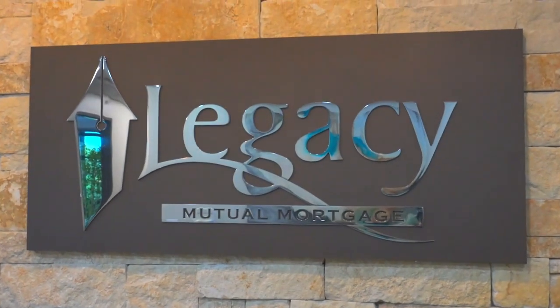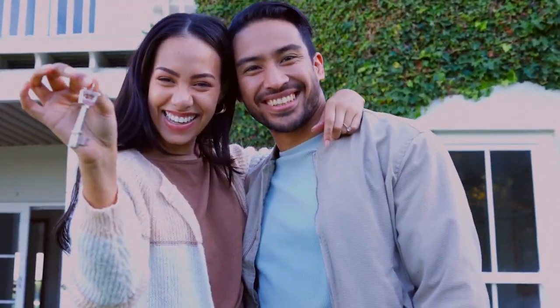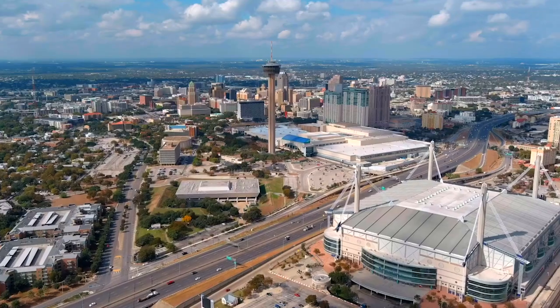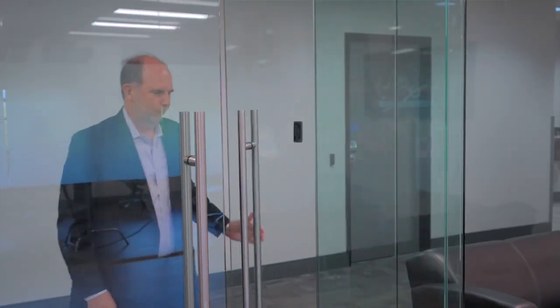Here at Legacy, we help our clients fulfill their dream of home ownership. And with that comes a responsibility to assist in helping change their lives through financial education and assisting them with managing their finances, especially the largest investment they've ever made, their home. Since our humble beginnings in 2003, Legacy Mutual Mortgage has been serving the home loan needs of our builders, home buyers, and real estate professionals.